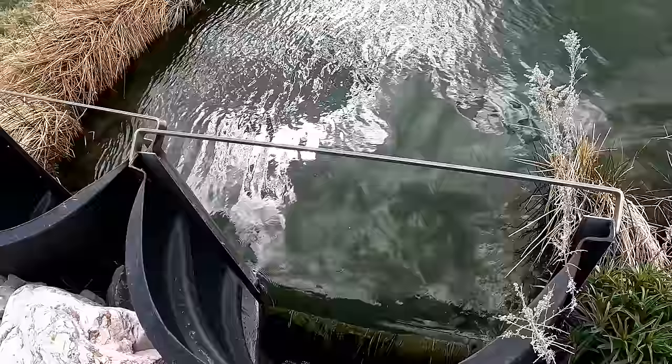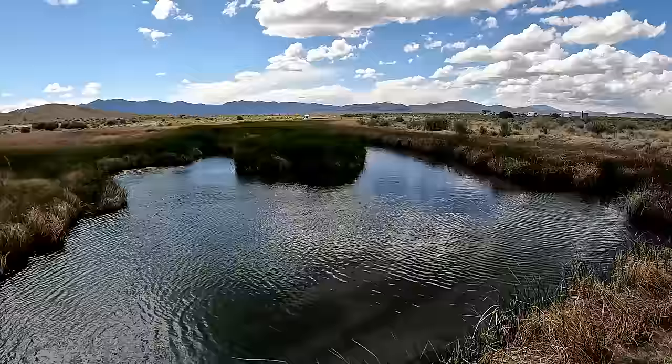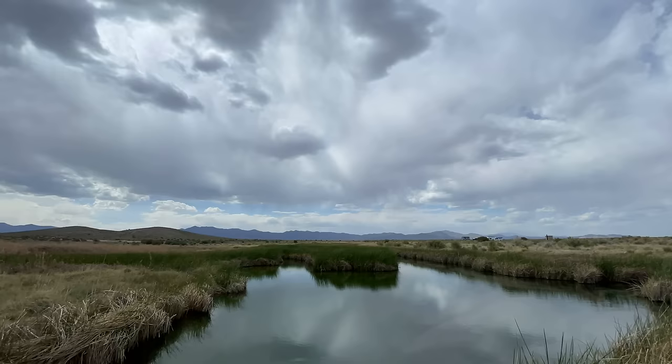I just think that's pretty cool. From just a short little small creek that happens to be warm, by the time it gets down here, it's already, I'd say, at least 5 or 10 degrees cooler than the swimming area. And I'm sure by the time it gets to the reservoir that it's just regular temperature water.